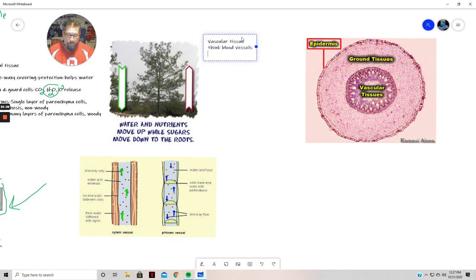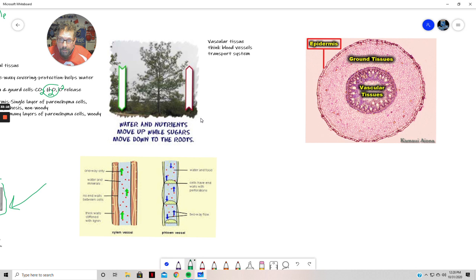But we're thinking transport system. And you may be asking, well, what does it transport? And I would say, hey, that's a good question by you right there. It actually transports a couple of things. The water, as it gets it from the roots, travels up, and that would be this arrow right here. Let's go pen here. That would be this arrow for the water, so we'll put a little H2O in here.